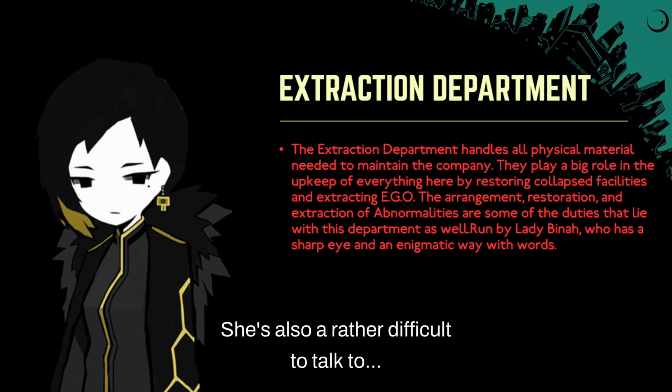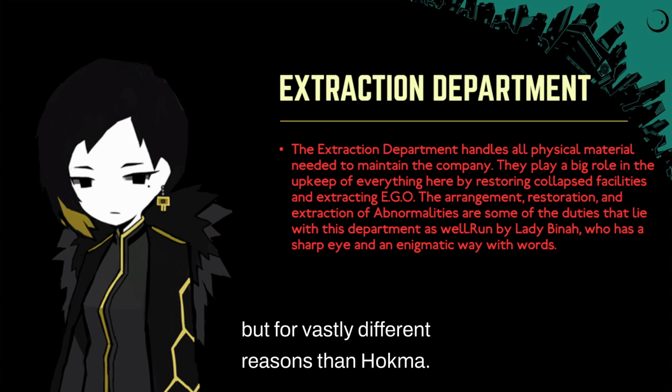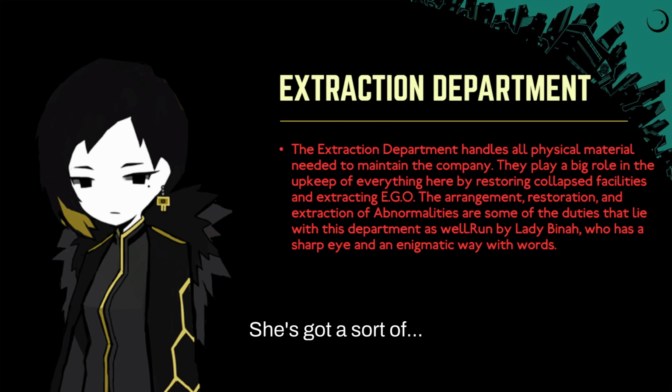She's also rather difficult to talk to, but for vastly different reasons than Hakma. She's got a sort of high-class elegance about her that's terrifying in the wrong situations.